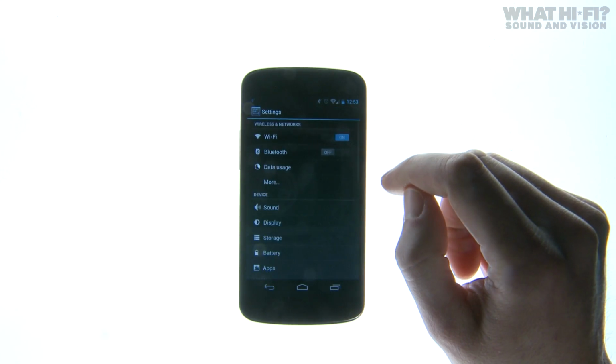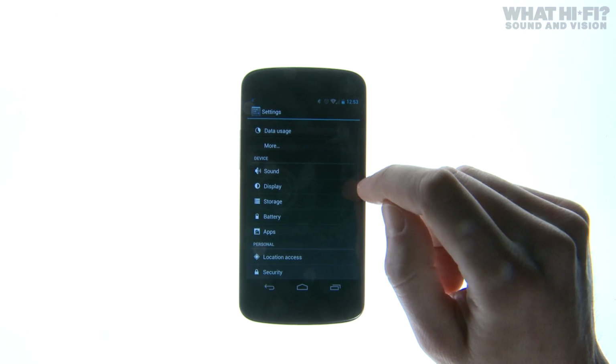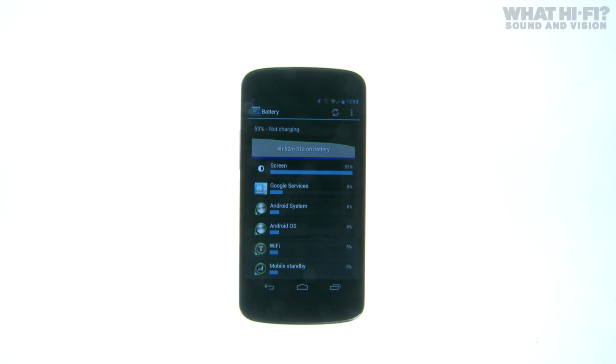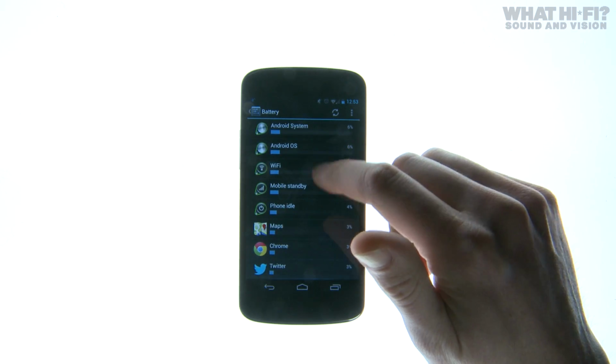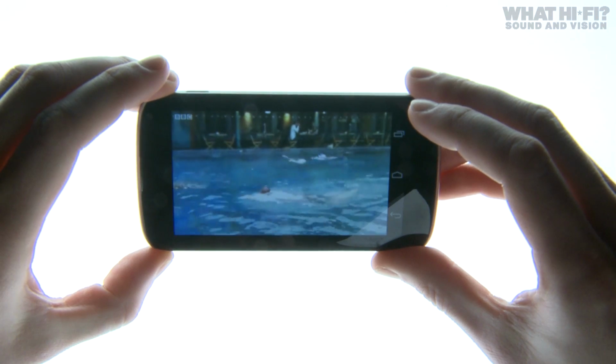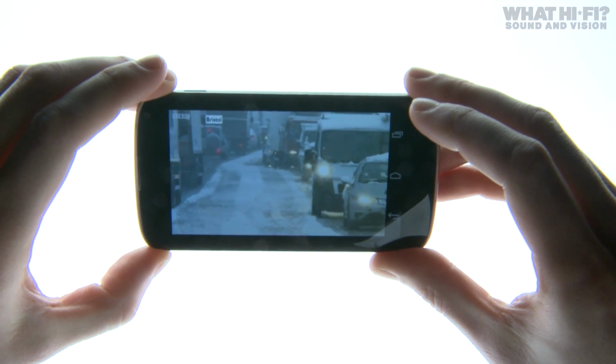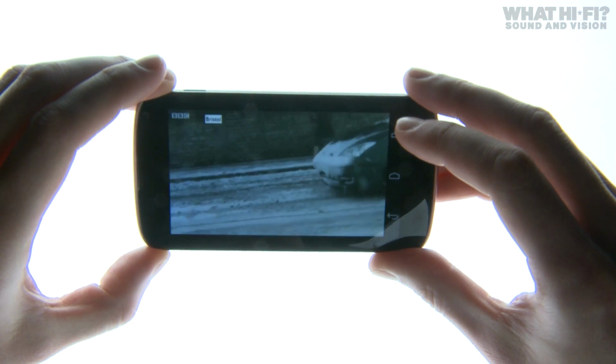Elsewhere, there's a 2100 mAh battery, which proves decent, coping with a day's heavy use, if not much more, but that's pretty standard for smartphones. One thing that is missing is 4G, something of a shame for a flagship phone and something to consider if you want the very fastest mobile broadband speeds.